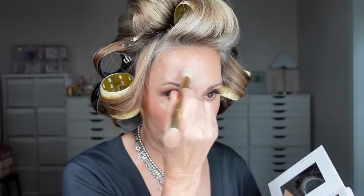Okay, so I'm gonna take this little wash brush and we're just gonna put it where we have shine. Our feather blot powder is wonderful because it blurs. It blots shine, it blurs, it's amazing. I just like it in the T-zone only, okay? Of course, my hair is not sticking to my face.